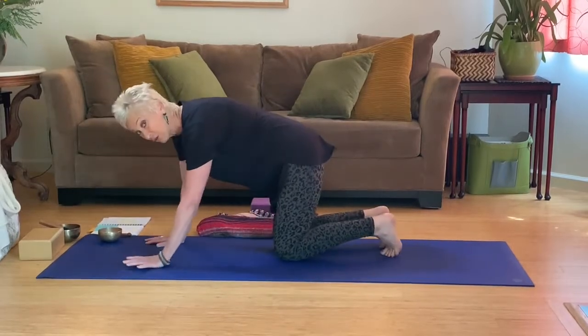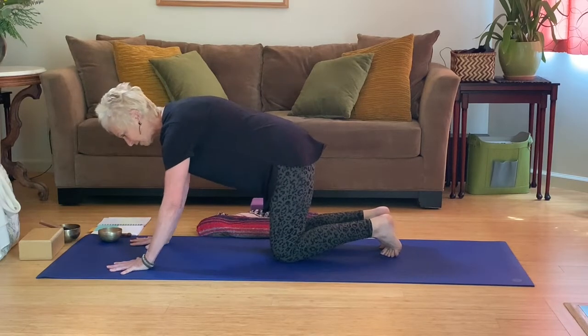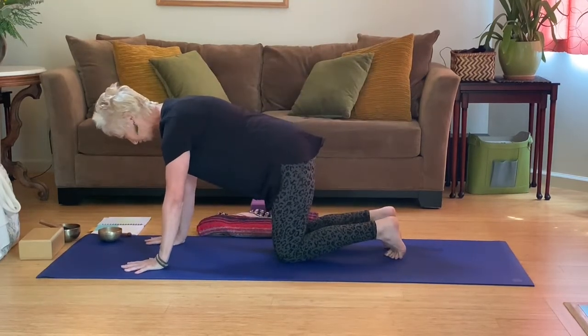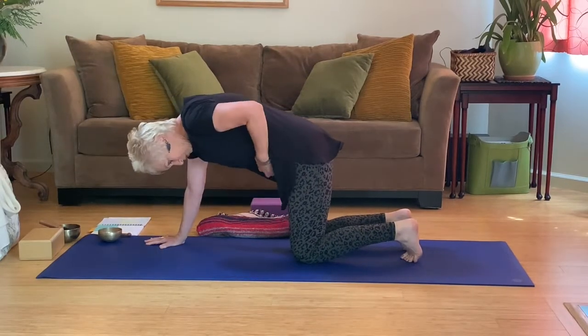And anytime you're on all fours, be very cognizant of spreading your fingers as wide as you can. I mean, like getting as much space as possible between those fingers. Like exaggerate. And you want the shoulders over the wrists and hips over the knees.